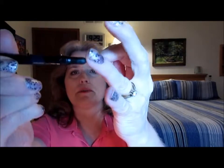So I did put a little bit of it on. Didn't do the greatest job because I was just trying to do a quickie and basically over the basic makeup that I had on today, which was not a lot. It does have this sponge tip that you can soften the line with.